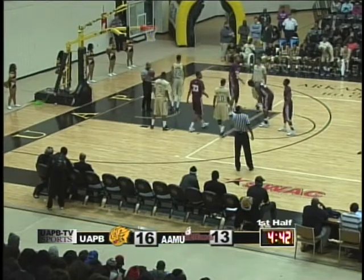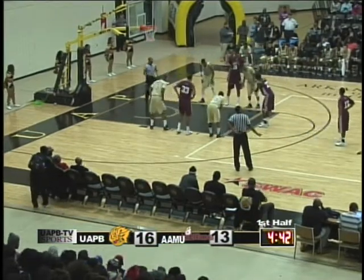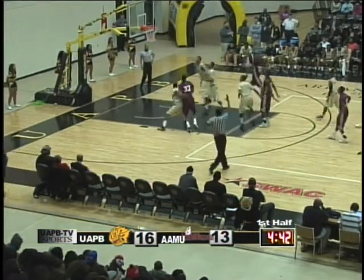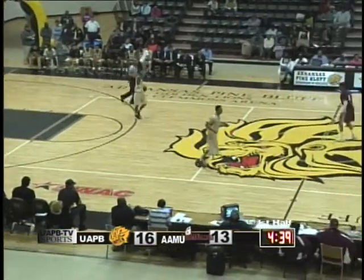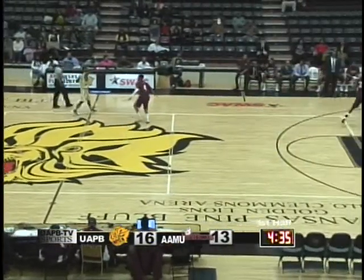And first shot is good. And second one is good. Makes it a 1-point game again. UAPB leads 16-15. 4.5 to go here before half.